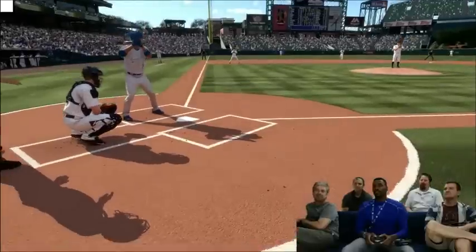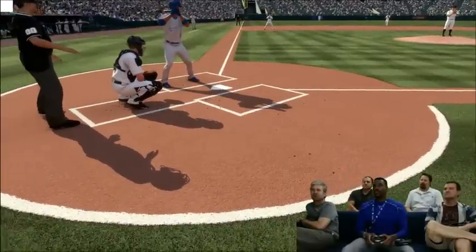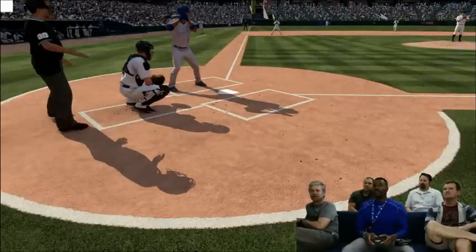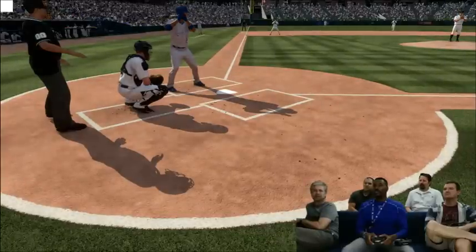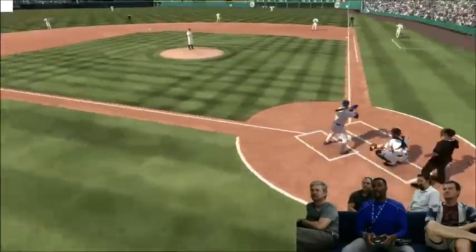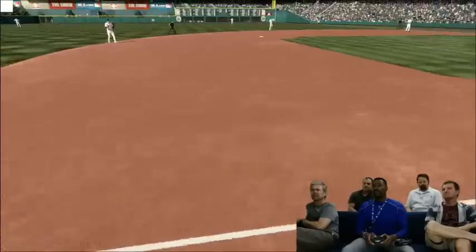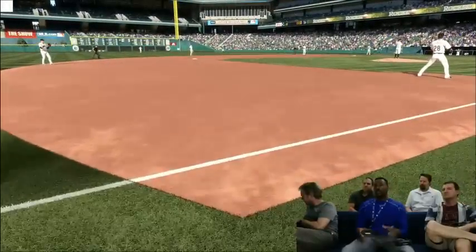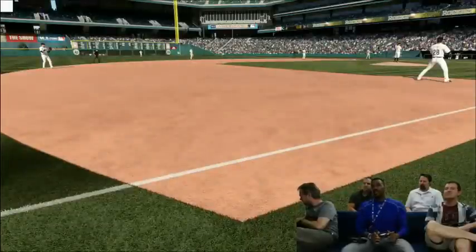So that's wet when you come into Coors. And then you're going to see it change over time, dry out. So just a little touch that changes inning to inning to let you know. And that happens in every stadium. Every stadium is a little different looking. All right, that's Coors Field. Let's jump into another stadium.